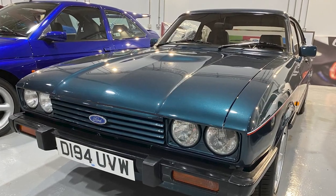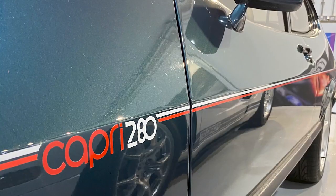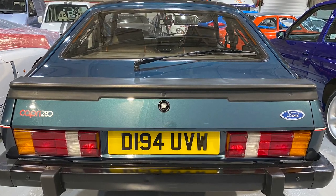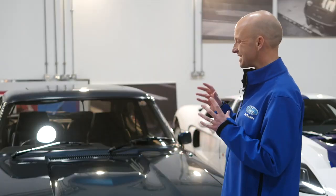So the first car I want to share with you all today is actually the very last Capri. Now the Capri had a production range all the way from the 60s all the way through to 1986. And this was the very final Capri 280 Brooklands. And the reason it was called the Brooklands was for this fantastic Brooklands green paint.